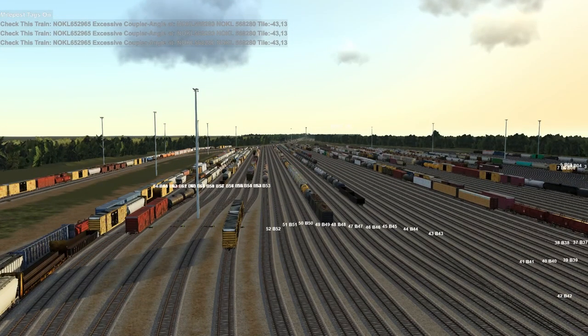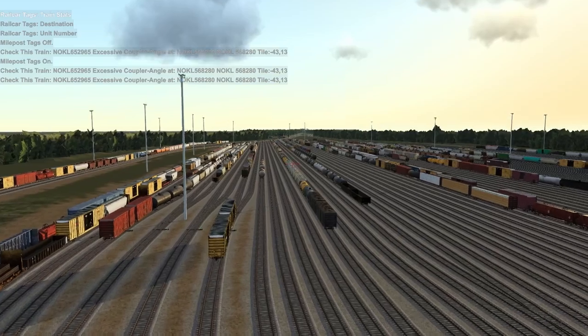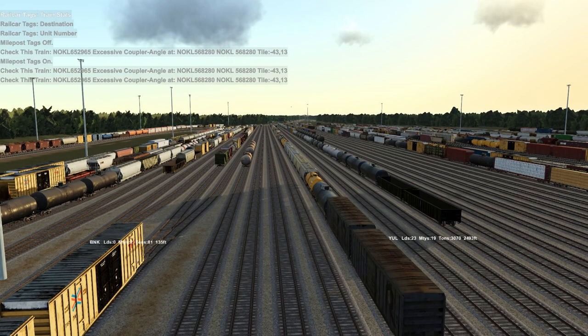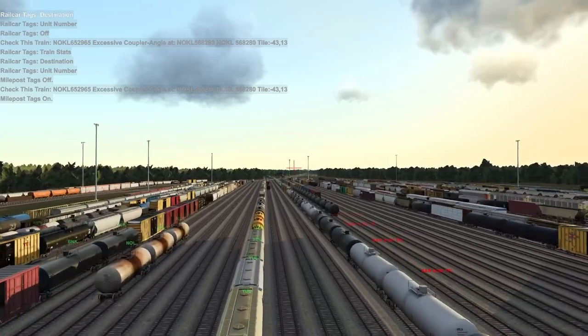If we look a little closer here and go, actually, we don't want to do that. Let's turn that off and let's do destination. Okay. If you look at it, no, that's not what I want either. Never mind. Let's fix this again here. There we go. You see the tags. The cars are all sorted by their destinations.